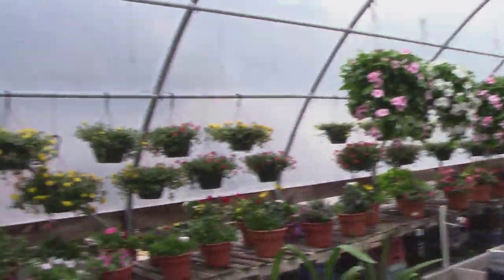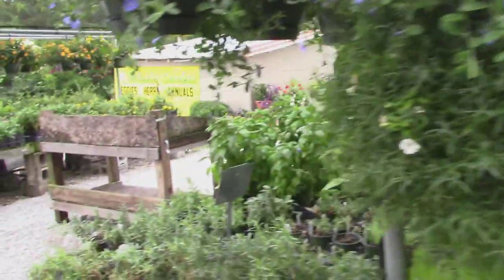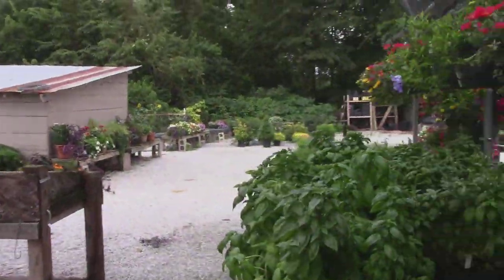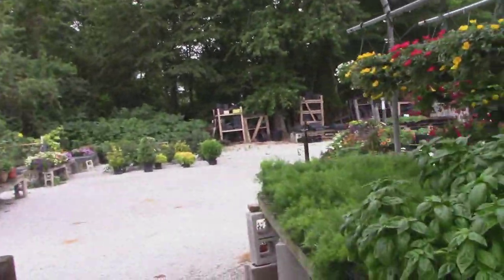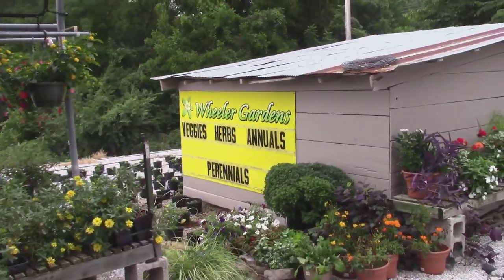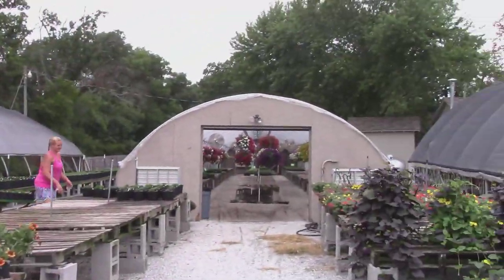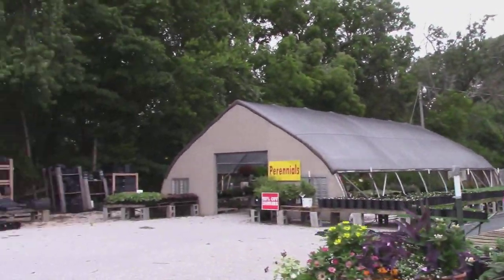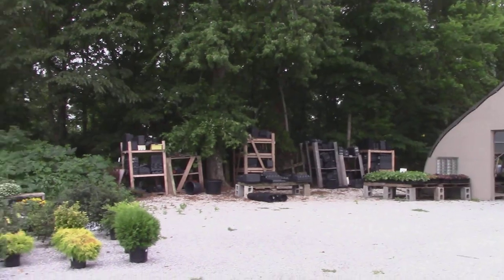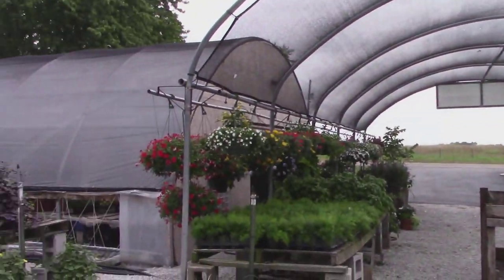Hanging baskets. They got it going on. See how big this place is? They call it Williard's Garden. Wow, it's a big place. You got it looking mighty pretty. Thank you.